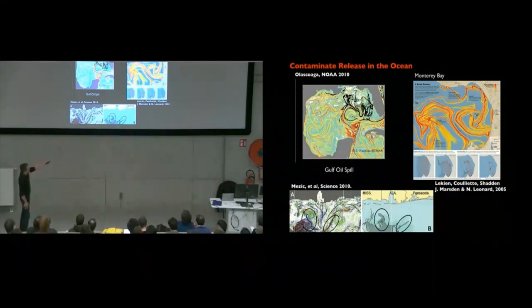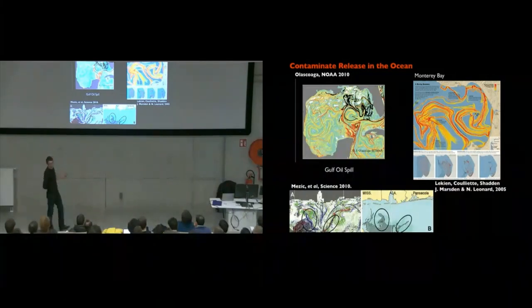This is Monterey Bay in California, one of the most beautiful bays in the world. And they asked a very simple logical question. If we're going to dump our pollution into Monterey Bay, where should we dump it so that it goes out and doesn't recirculate? I mean, this is crazy. But this is where this came from.